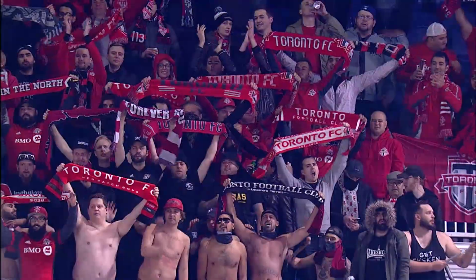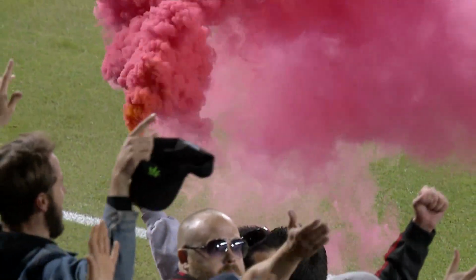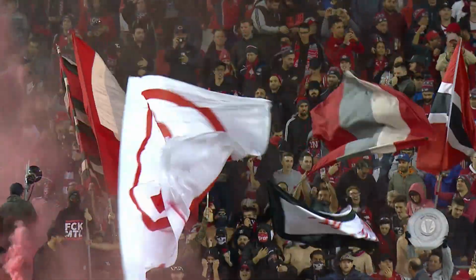Those were your keys to the match, and of course, let's throw in a fourth one. You, the supporters, you're gonna play a key role as well. The team all week has just ranted and raved about how good the home support is. The weather's gonna be messy. It's gonna be up to you to drive the team, create a real difficult atmosphere for the Red Bulls come Sunday.